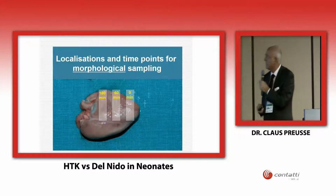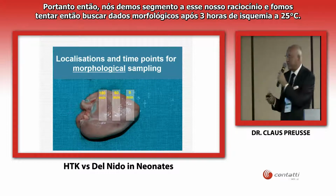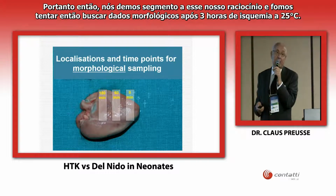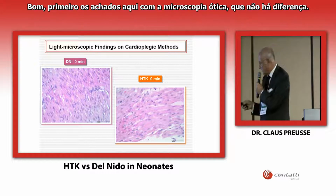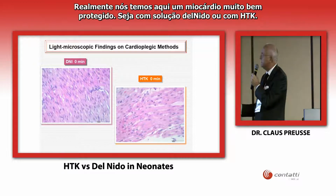Now, therefore, we followed these thoughts and looked at morphology during 3 hours of ischemia at 25 degrees. The first are the light microscopic findings. There is no difference, a wonderfully protected myocardium, either with Del Nido or with HDK.